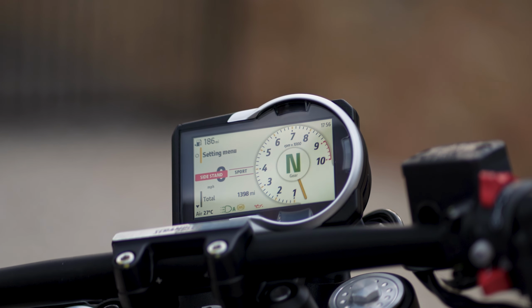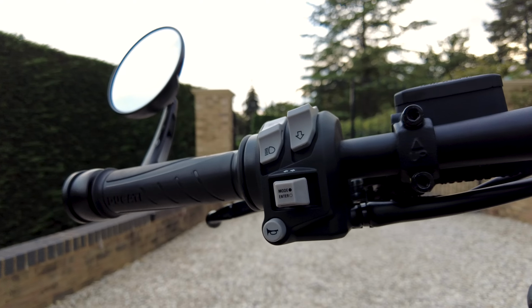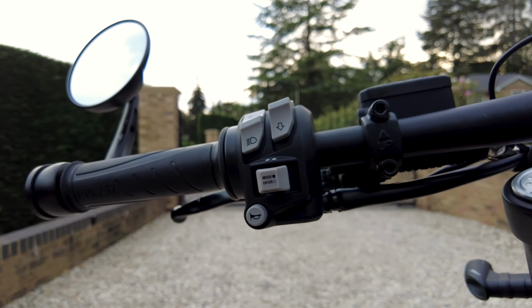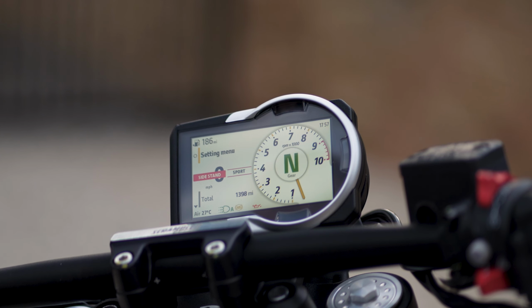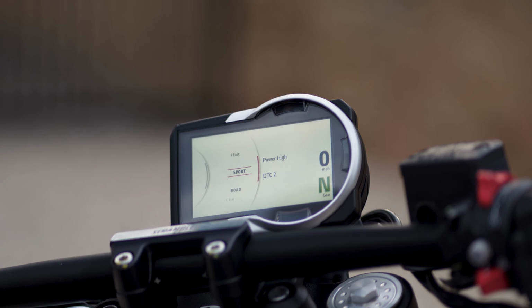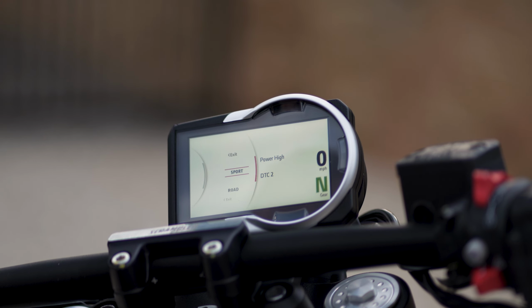On the side here, on the handlebar, you have the mode and you have the enter button. It's just a single button. To enter mode, you have to hold it for about 2 seconds, I think. And here it takes you into the mode page or the mode screen. At the moment I'm in sport, and that has power output high and traction control is 2. Remember, we mentioned earlier, traction control goes up to 4, and this is all adjustable.